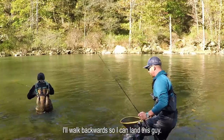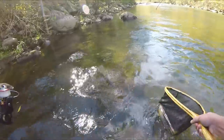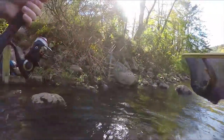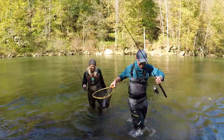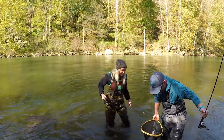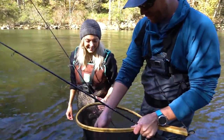Here. We'll double net him. Double net him, she's hooked up. About to put two fish in one net. Look at that. One fish, two fish. There it is. Nice. No way. She's got a little rainbow and I got a little brookie. Wow. Awesome. This is about 100 times the size of my personal best brook trout. 100 times, I would say.